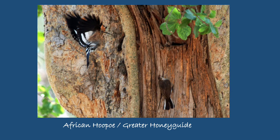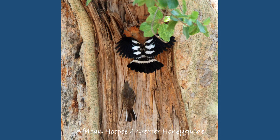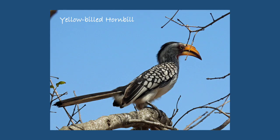And we were lucky to observe a wonderful interaction between a greater honeyguide and an African hoopoe. The greater honeyguide seeking to access the hoopoe's nest to go and lay its egg there, being a parasitic bird. And the African hoopoe going to great lengths to stop it. And so the hoopoe squarely blocked off the hole to the frustration of the honeyguide. The yellow-billed hornbill also to be seen in contrast to the red-billed.